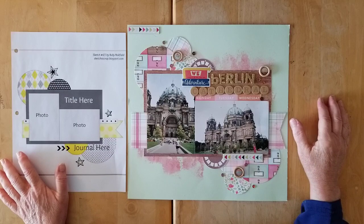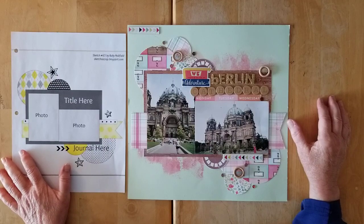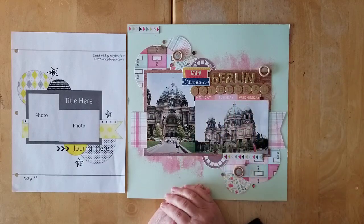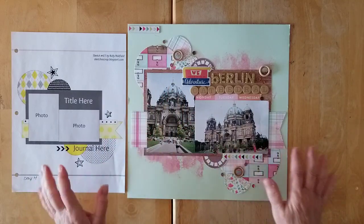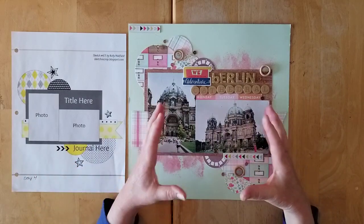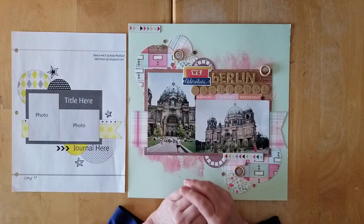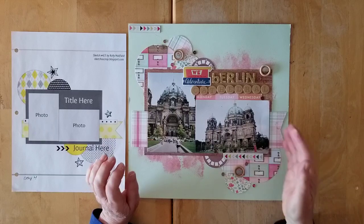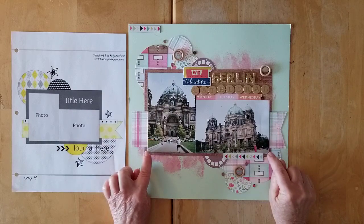Luckily, I have fairly extensive notes that I took throughout the trip, so hopefully I remember most of what I'm actually doing. Today's layout is of the Berlin Cathedral, and it is perfect because I had the portrait and landscape formats for this, and I had the two photos. My photos are perhaps a little bit larger because these are pretty much 4 by 6. I may have done just a small touch of cropping, probably just to fit it on this lovely background piece that I had.